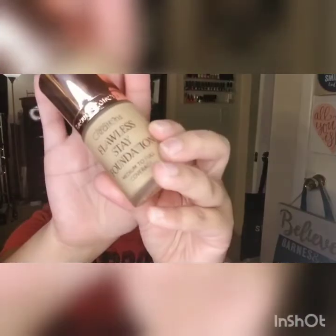For my face, now that my eyes are almost done, I'm using my Beauty Creations Flawless Stay Foundation, and this is in the shade FS 4.5. It's a more neutral, warm tone, and I mix 2 pumps of that with 1 pump of my moisturizer. I'm just going to mix that.